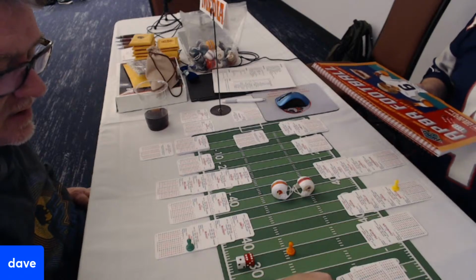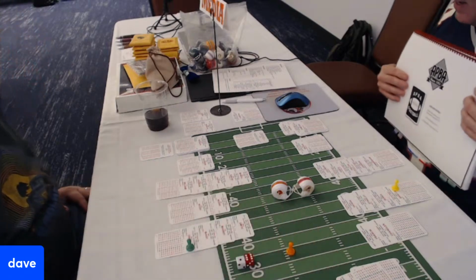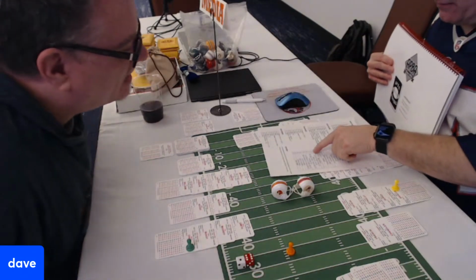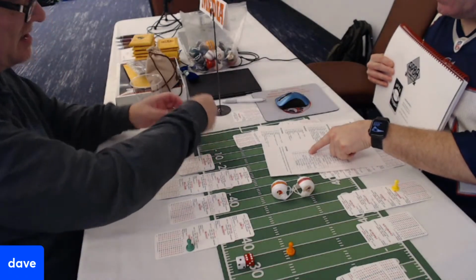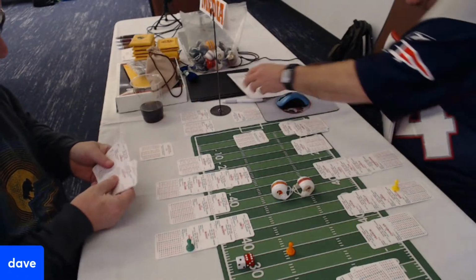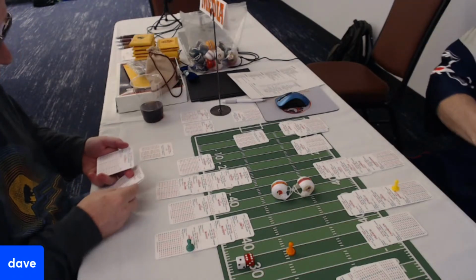Let me get my cards out of the way over here. So it's intercepted at the 6-yard line. Oh boy. And by D5. D5 intercepted by the defensive right end, which is going to be your 5th card in, by Pat Toomey. So Pat Toomey is our defensive end. The ball ends up in his hands.